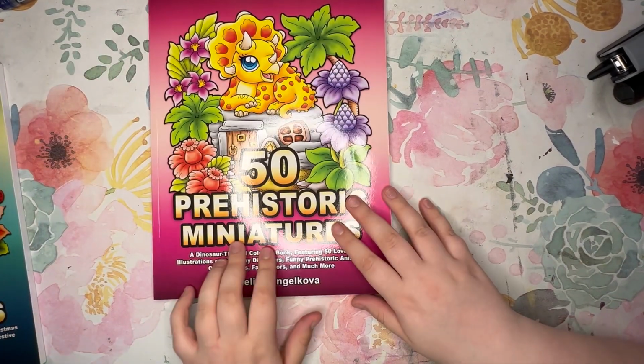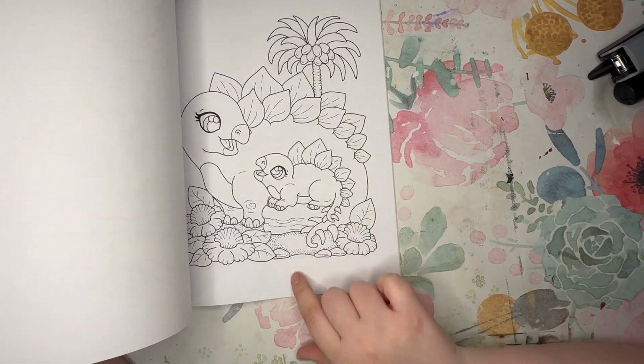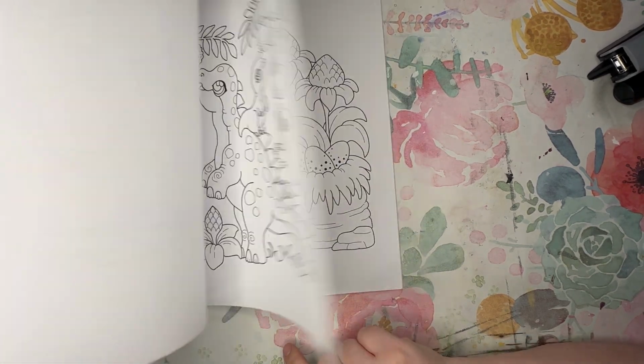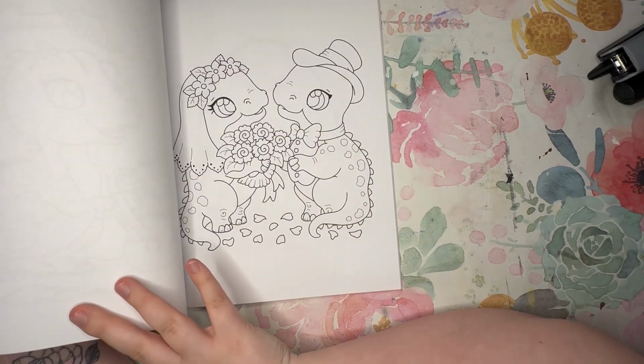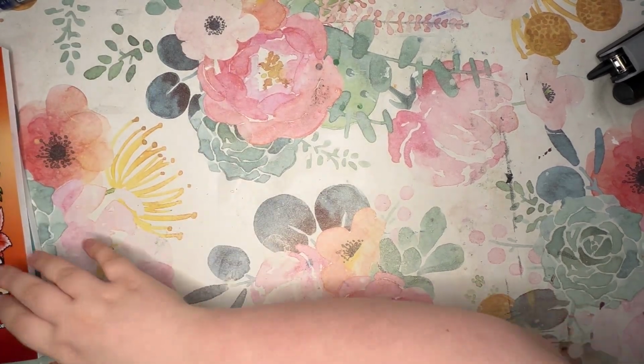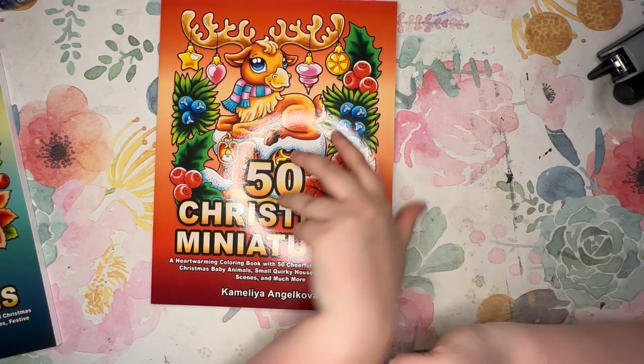Then I have 50 prehistoric miniatures, which is her dinosaur book, which I love so much. It's super duper cute. Look at that little dinosaur with a little date. It's so cute. Yeah. Then I have 50 Christmas miniatures, and this is her miniature books for Christmas.